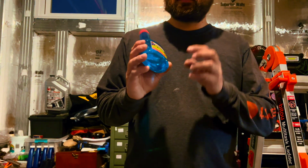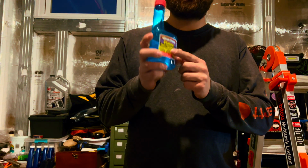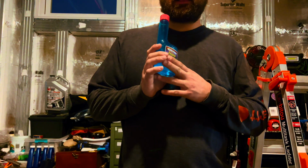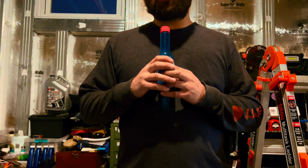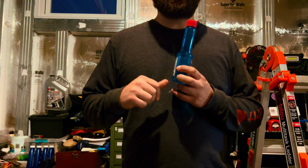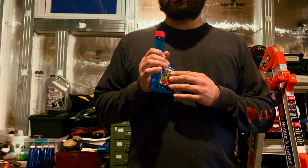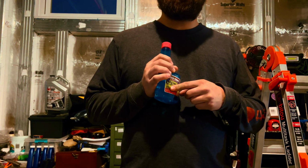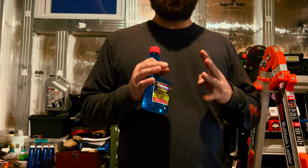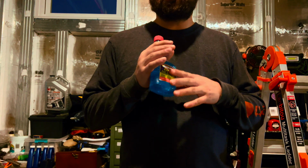And for the gas, I use the Startron fuel treatment. Sometimes we'll burn up the gas all the time. Some days we'll go a month without using the generator. You want to have your fuel treated, keep the water out of it, keep your generator good, so you have no problems.